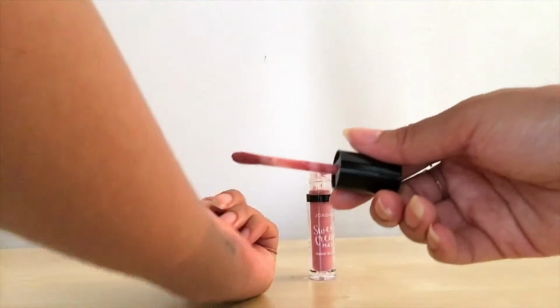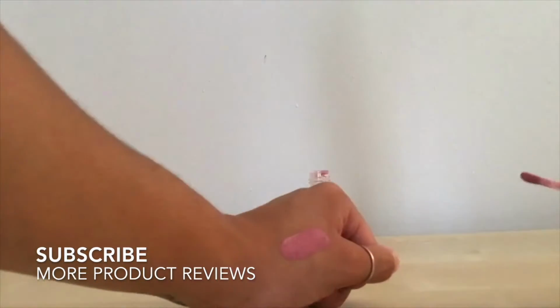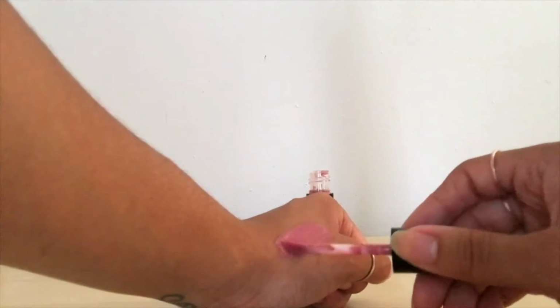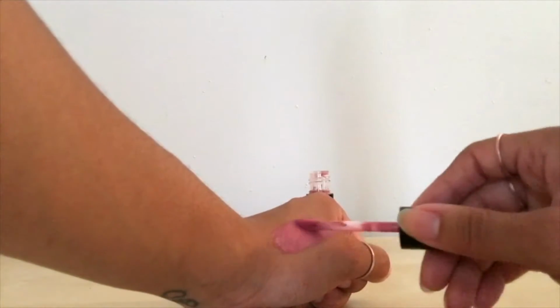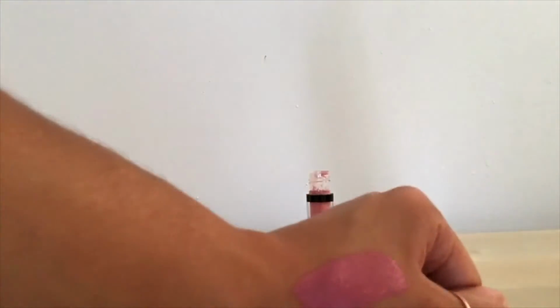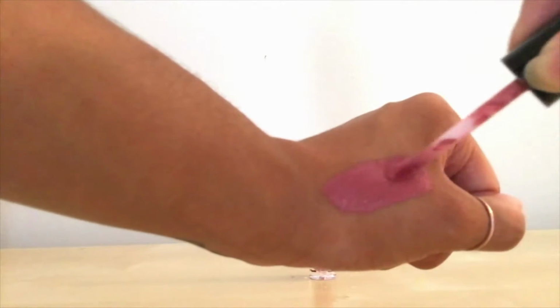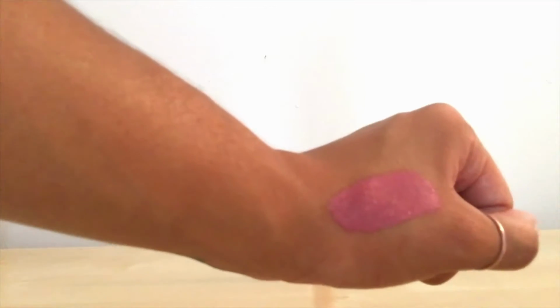Now, I just want to talk about the payoff. So the payoff of this product is really great. As you can see, it goes on really smoothly. It's a really rich, dark color. It'll give you full coverage, so you don't have to pack on layers of this, which I know is definitely a way to avoid over drying so that you have the color. It's a really great smooth formula. It goes on creamy. Again, full coverage. You don't see any holes there, no gaps.